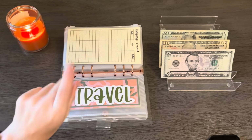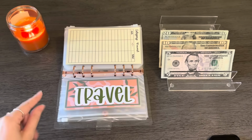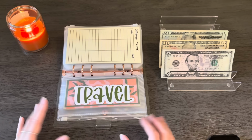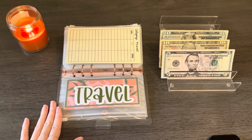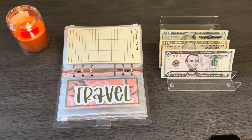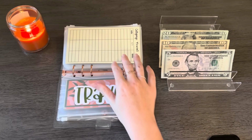I'm also really excited for my coffee envelope because fall time, obviously, the pumpkin drinks come out, and I'm really excited for that. And I can buy it guilt-free now that I have a coffee category because that's a new one. I haven't even used it yet. So I can go to Dutch Bros and get my pumpkin brulee or whatever it's called. It is so good, and I hope they have it this year.